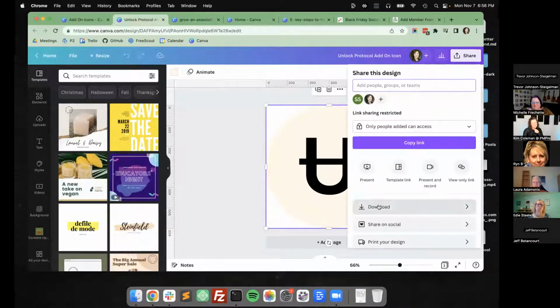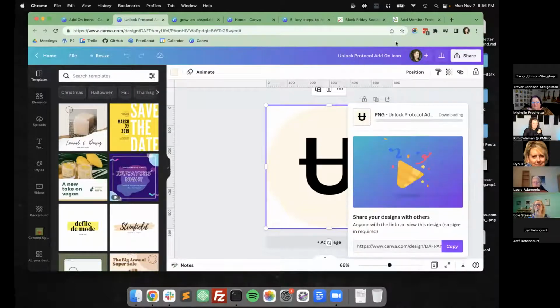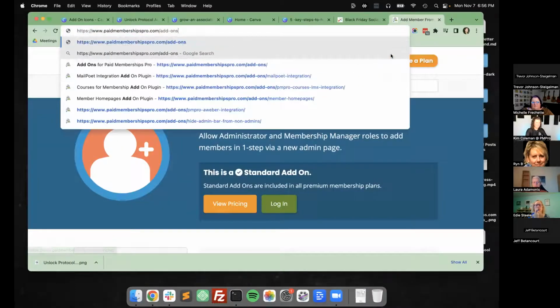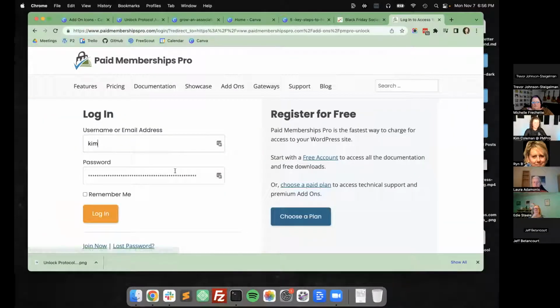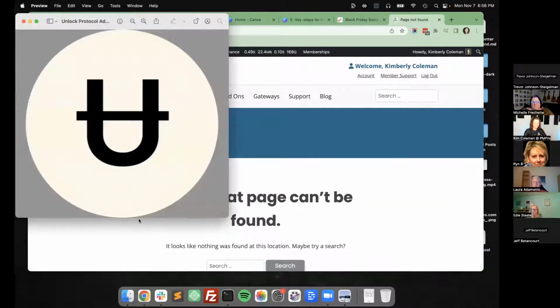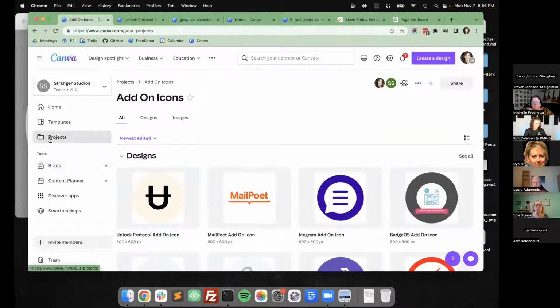But like Michelle said, when you go to download, you can click this transparent background. This add-on isn't public yet. Let's see, maybe I can get to it. I'm not logged in. Anyway, it does download a transparent version of the image, which you can see here. So it's useful for all of that. I'll show you.